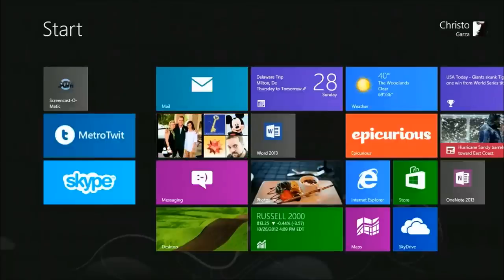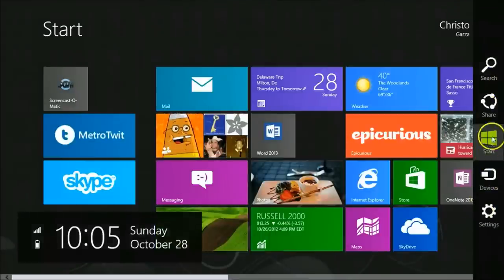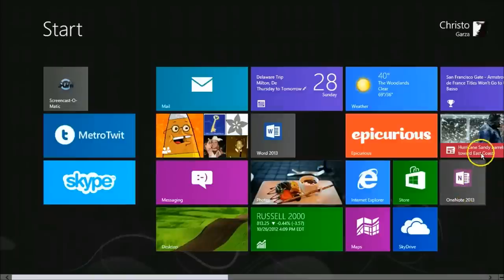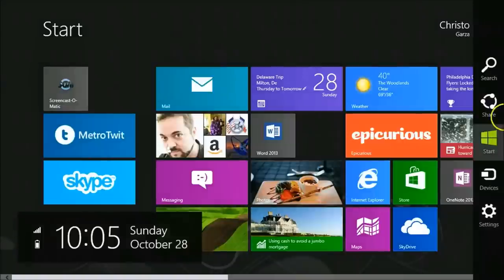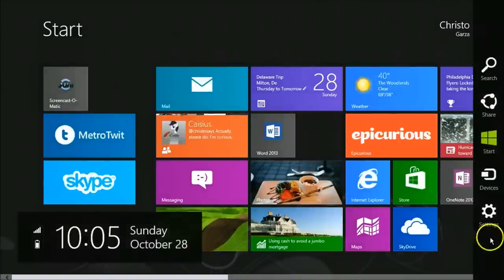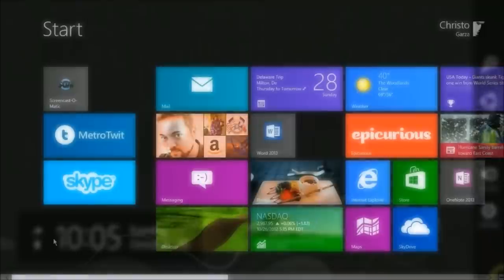Also, you can just hit your Windows key on your keyboard or the Windows button on a tablet, depending on what you're using. Might be a little different. Also, on the charm bar, you can hit the start screen there. So remember, just scroll to the bottom left and click. Don't try to move your mouse to click that little menu image.